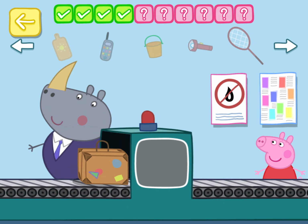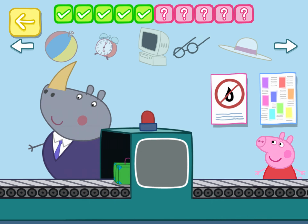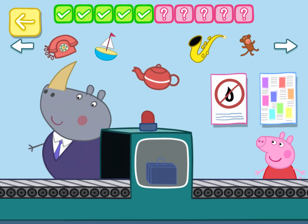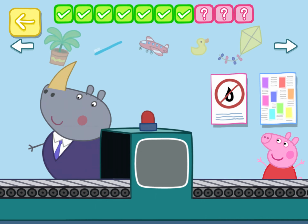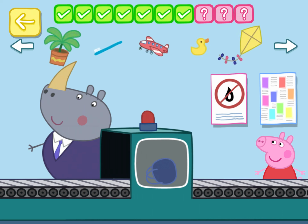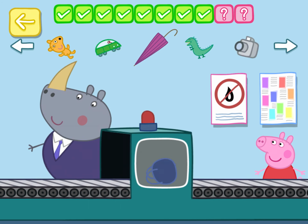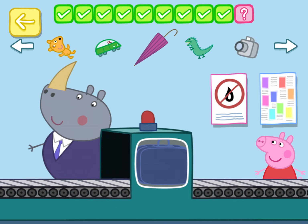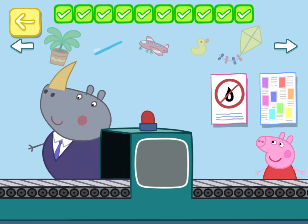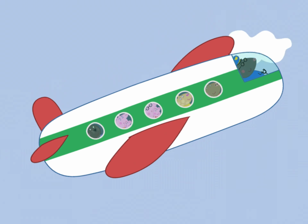Well done. Now look for the other one. Well done. You have got all the luggage. You've won a sticker. Now Peppa and her family are flying off on holiday.